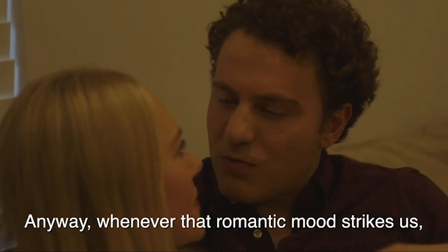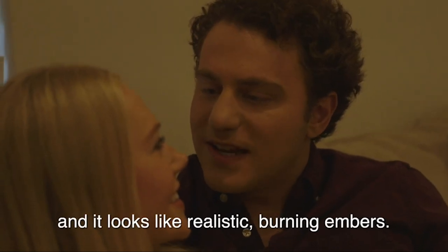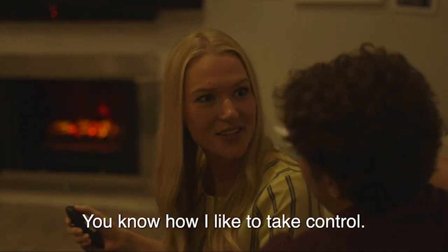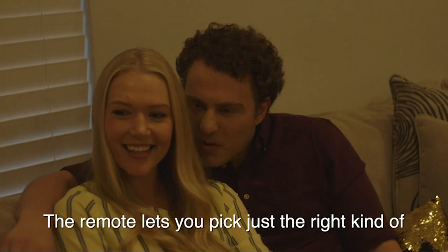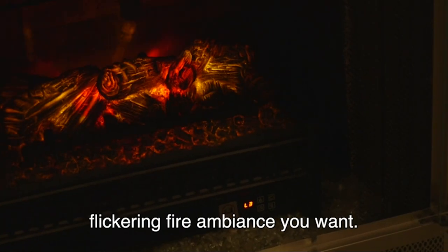Anyway, whenever that romantic mood strikes us, all we have to do is click this remote, and it looks like realistic burning embers. Let me see that. You know how I like to take control. The remote lets you pick just the right kind of flickering fire ambiance you want.